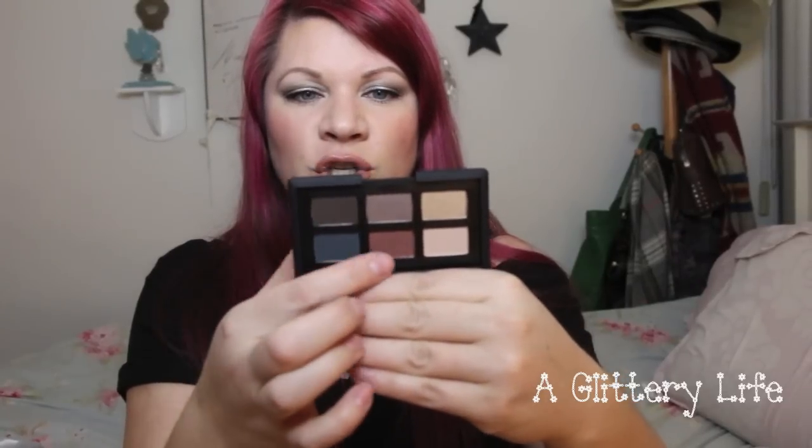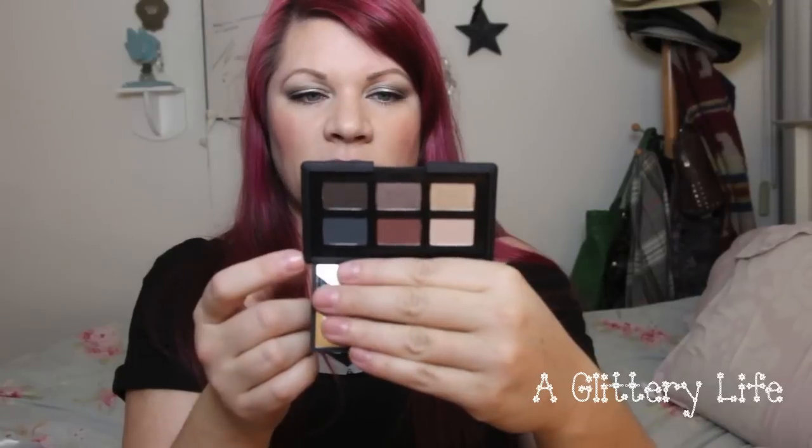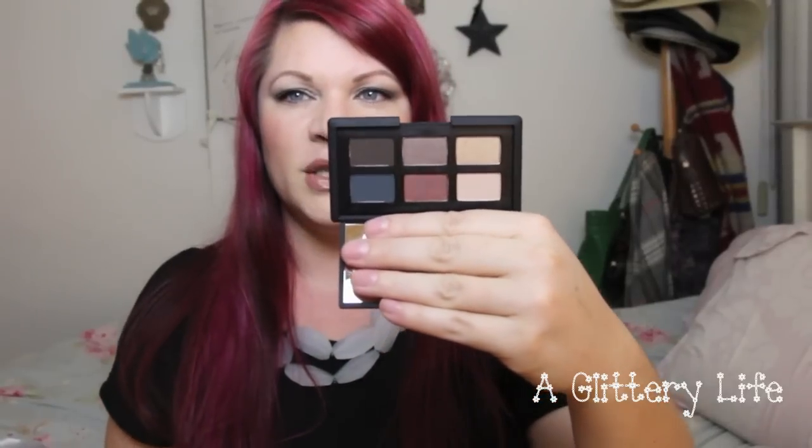So these ones I know for sure are always in the collection, and I think All About Eve too. I can't remember, but on the other palette I did not recognize those names, but in this one I do recognize some of these names. But really cool. I love these little palettes from NARS. I think they travel really well. They're just really portable. I love the sleek packaging of them, and I like that you can do multiple looks with these palettes with 6 shades. You have a lot of different options.